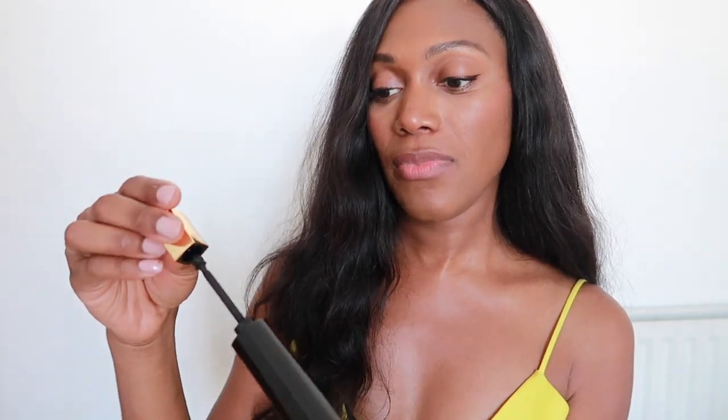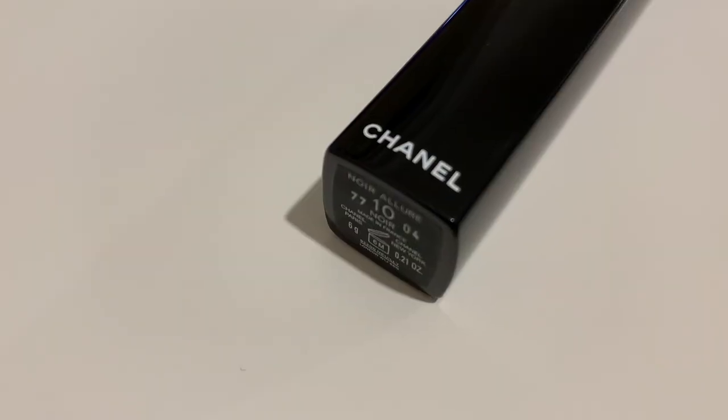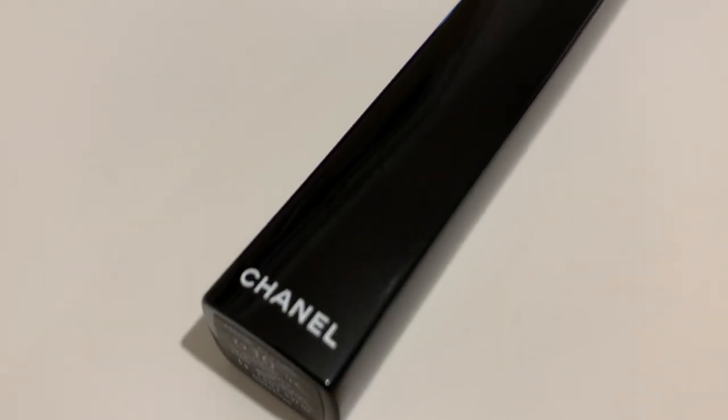Look at the packaging. I can't wait to show you this product here. This one is already opened. This one is very similar to the lipsticks, if you're familiar with the Rouge Allure collection from Chanel. Oh wow, it's so cool. It's very similar. Look how sleek that is. Nice sleek design. To open the mascara, you just press down, it pops up, and then you twist and pull out the mascara. I'm going to just zoom up for you guys.